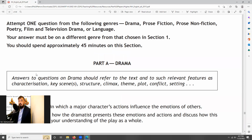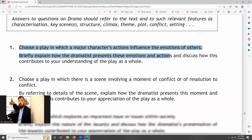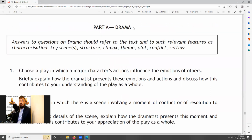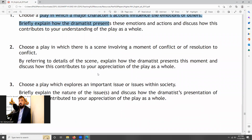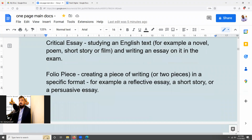So here is your critical essay section. You would have done your Scottish text part of your exam. Now you go here and you pick a question. It's your choice. You can pick any question you like. You just choose the correct type of text. Then you pick a question and you write an essay on that question. So that is the critical essay section of your exam.